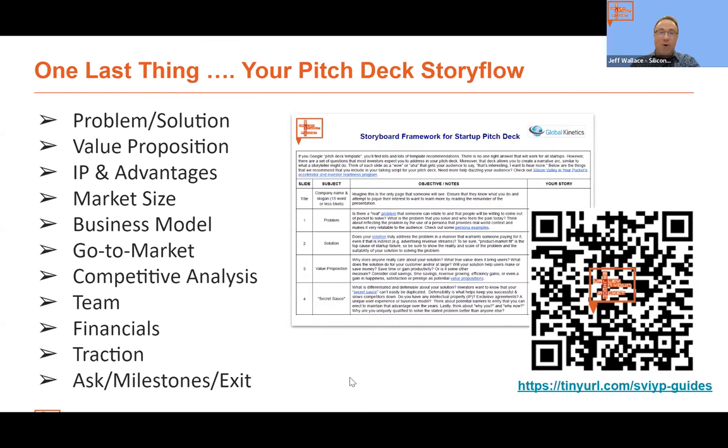So this framework will walk you through each slide. I don't want to go through all the detail here. You can do that at your leisure. But the whole idea is that this will give you a framework for telling a very compelling and relatable story. And at the end of the day, people really need to connect and relate to your problem and solution, the product market fit, and all the advantages, the value proposition, as Cal spoke at length about today, and all the other elements listed over here on the left.